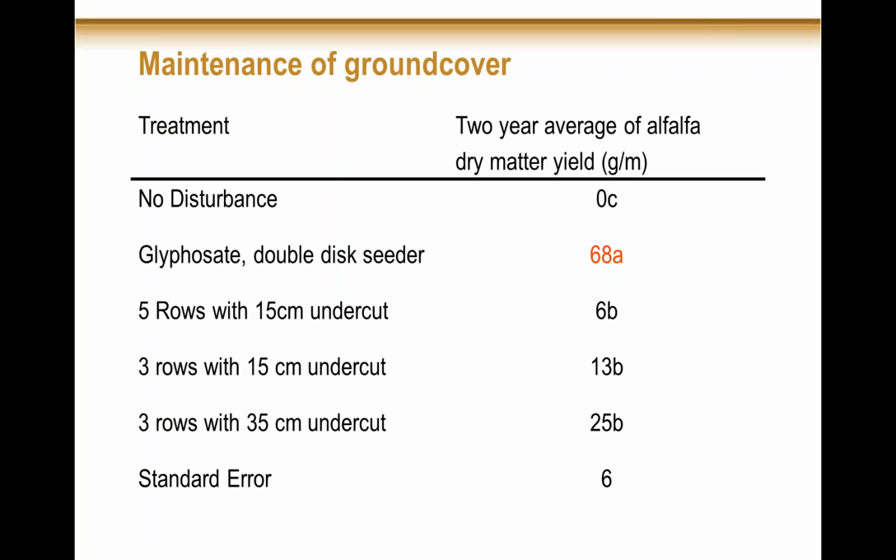Now, when we take a look at that in a dry environment, we see first off where you don't have any disturbance, as in you haven't done anything to set back the sod, as has been seen previously. You get no establishment of alfalfa in this case. Whereas the glyphosate with that disc seeder, we actually get establishment, actually fairly good establishment.